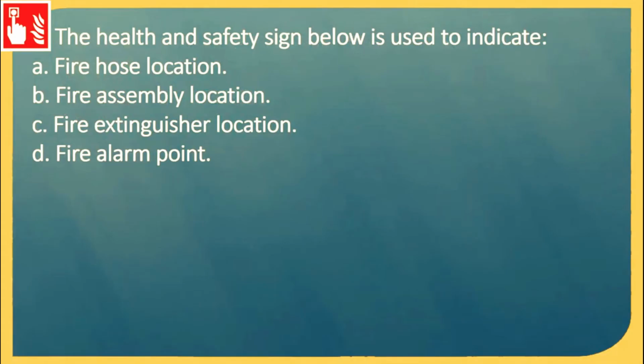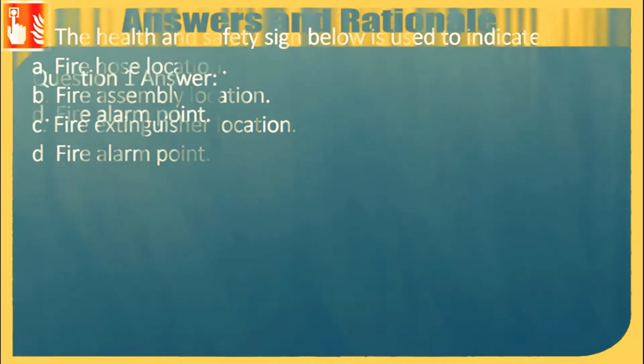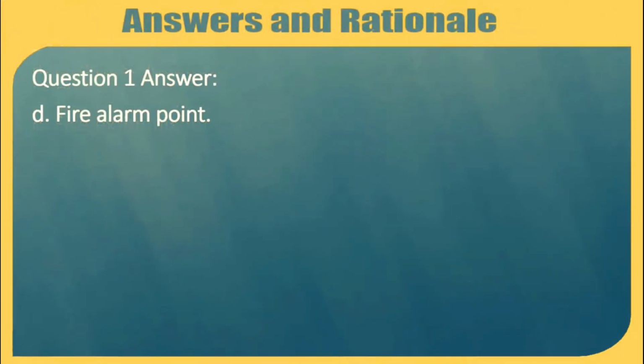The health and safety sign below is used to indicate A. Fire hose location, B. Fire assembly location, C. Fire extinguisher location, D. Fire alarm point. Question 1. Answer: D. Fire alarm point.